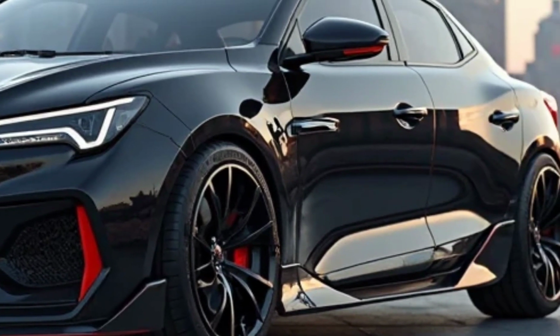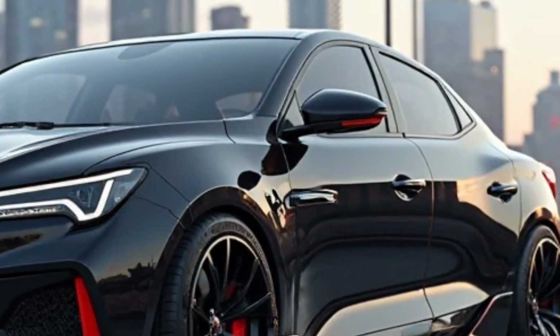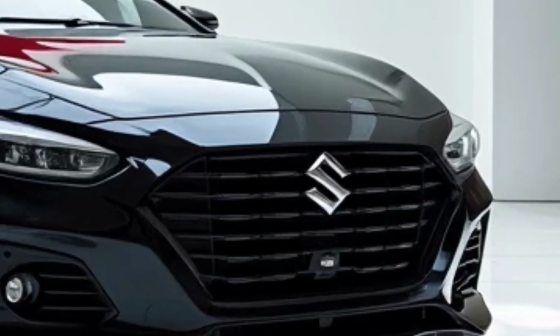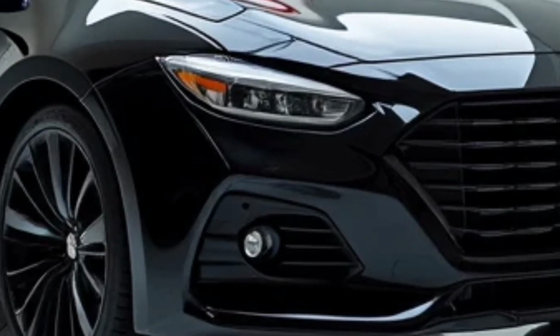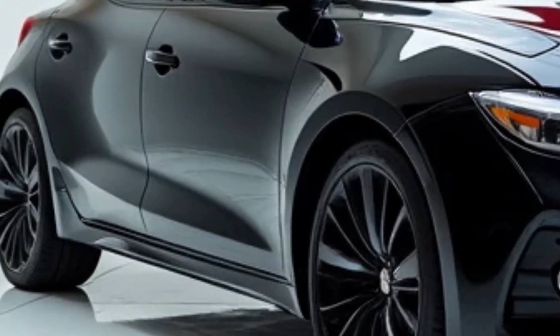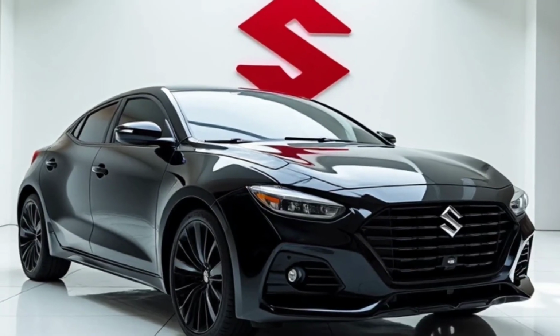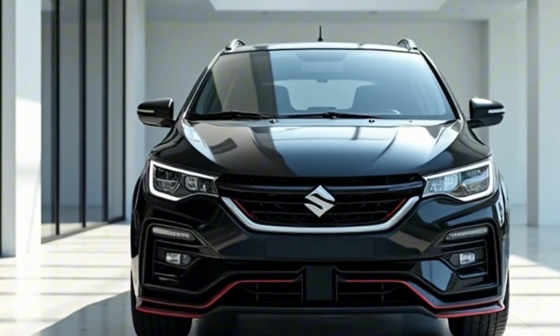The 2025 Maruti Cervo has finally arrived, and it's creating waves across the Indian auto market. Designed as an affordable yet stylish hatchback, the Cervo combines Maruti's trusted efficiency with a refreshing compact design that appeals especially to urban drivers and first-time car buyers. Let's take a closer look at what makes this car a standout in its segment.